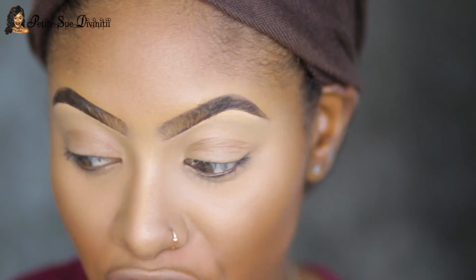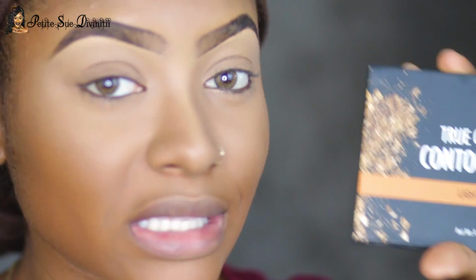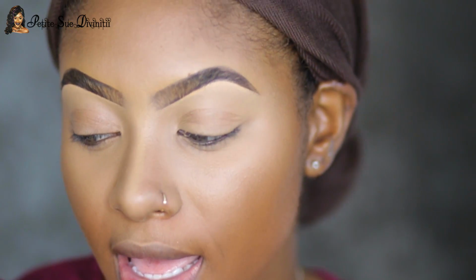So you know what? I haven't done this in a while, but today I'm going to chisel my face just because I can. It's been a while, and I think you guys deserve some change. I am going to have the contour kits here: medium, light to medium, and medium to dark, for both the powders and the creams.